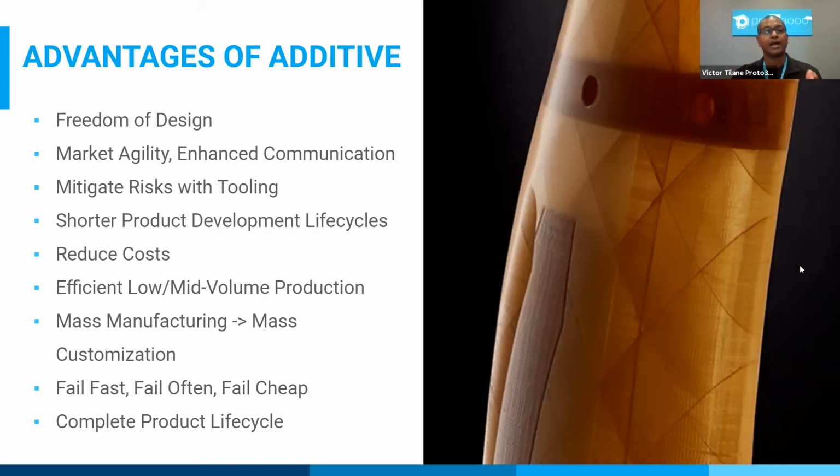And additive also allows you to fail fast, fail often, and fail cheap. Essentially it allows you to iterate very quickly so that you can go up on the iteration and the generations of your product development so that the product that comes out into market is a relatively mature product.